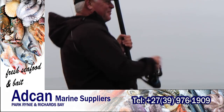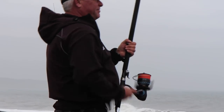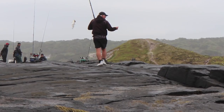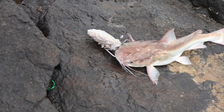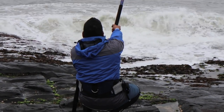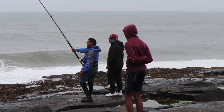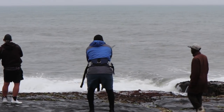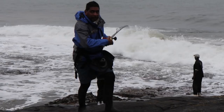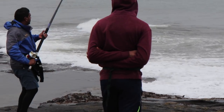Today I was christening the 14'6" Saltus Grinder Elite. And quickly a barbel jumped onto my bait. One of the drone anglers was quickly into a decent fish. We expected that the raggies will still be around. Another decent sized raggie showed its face.